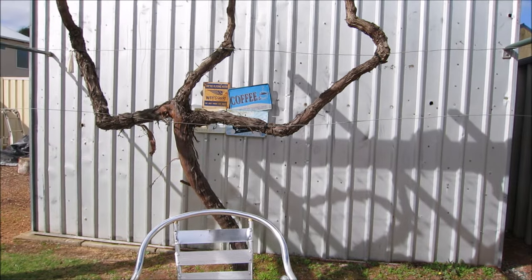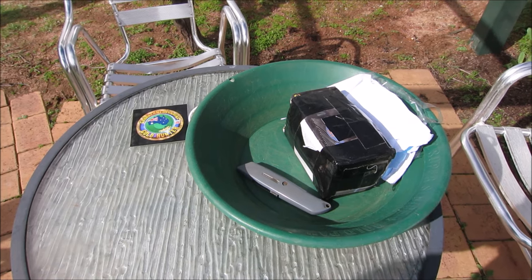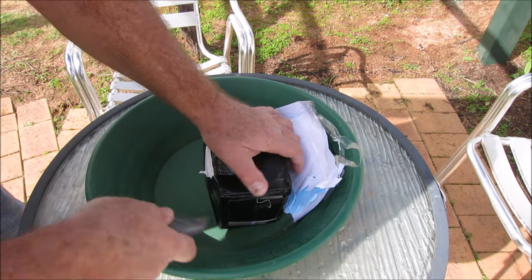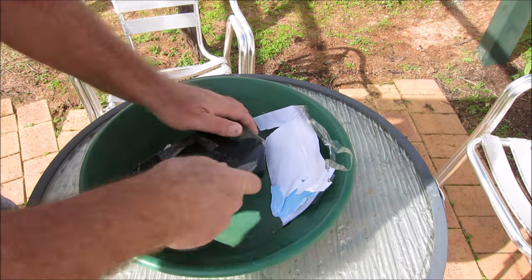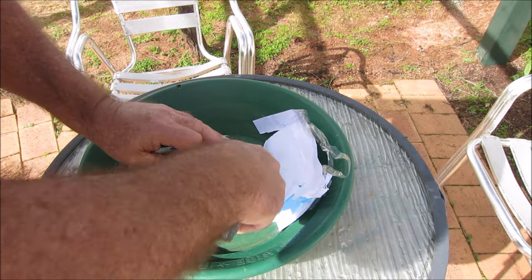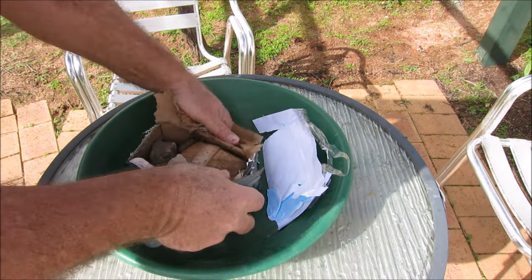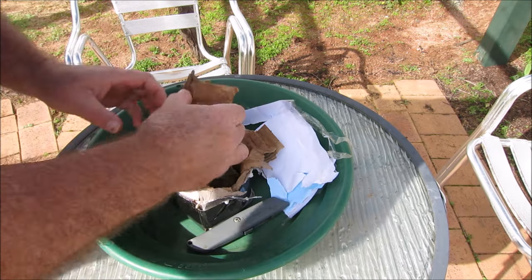Now, I'll just set this up so you can see what I'm doing here. Okay, this is the box of ore that Gavin has sent me. I'll try and open it up without cutting myself. Gee, it's a bit wet. I've had it out in the shed, and it's been sitting out there. It's got a bit of moisture on it.